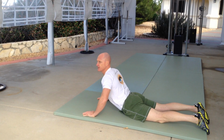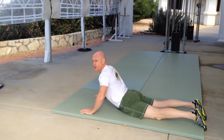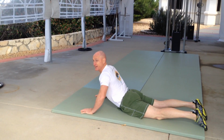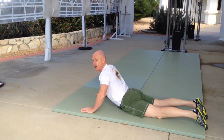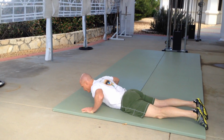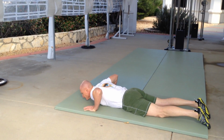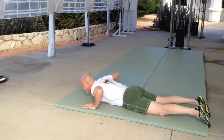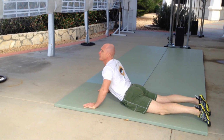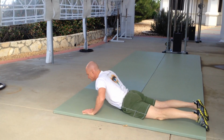As it alleviates, go a little further, but remember, no pain should ever go further away from where it is. So it shouldn't go down your leg or further away from the spine. Exhale. Inhale. Exhale. Hold till you need to breathe in. Sorry, it was inhale on the way down.